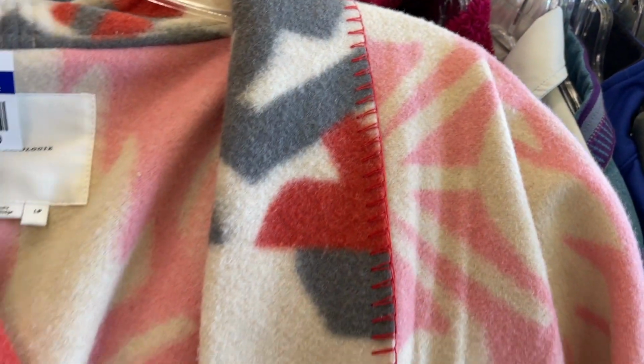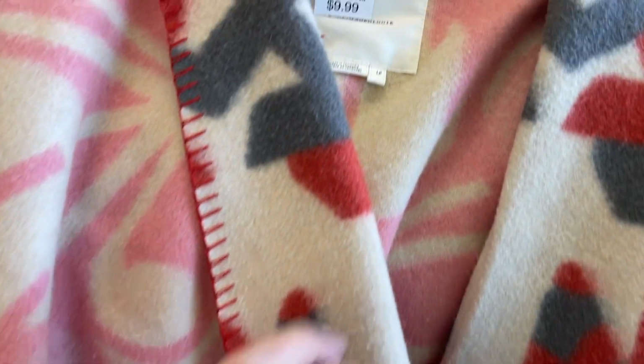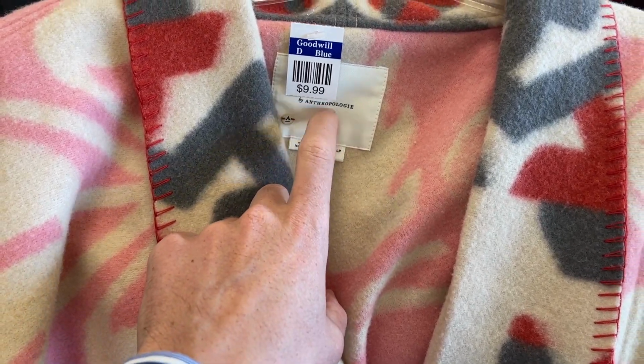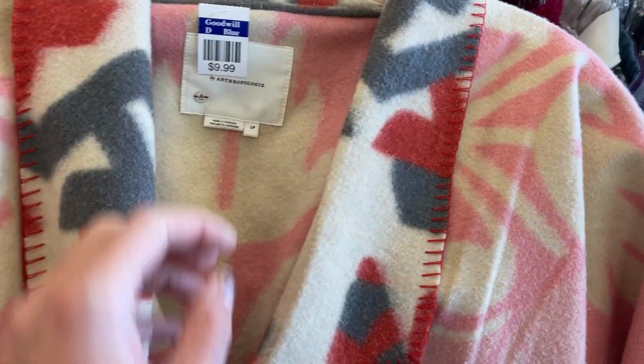And then I also found this, and I almost fell to the floor when I found this thing. This is a 2020 Anthropologie wool coat. This thing was in the store all over, advertised all over last year at Anthro. I remember it, and it is so nice, so cute, and so amazing.